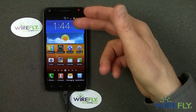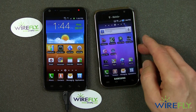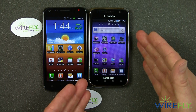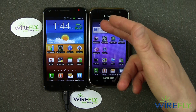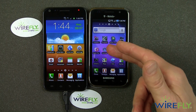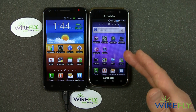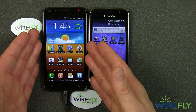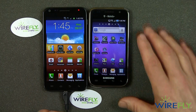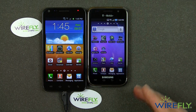But it is a big phone because of the 4.5-inch screen. How big is it? Here is the previous version of the Samsung Galaxy S. Now, this is the original Samsung Galaxy S. This is the Galaxy S 4G, which is on T-Mobile, which was the successor to the Samsung Vibrant. This is the new Galaxy S2 series, the first one to come out in the US, and it's on Sprint. And you can see what the size difference is between these two phones.